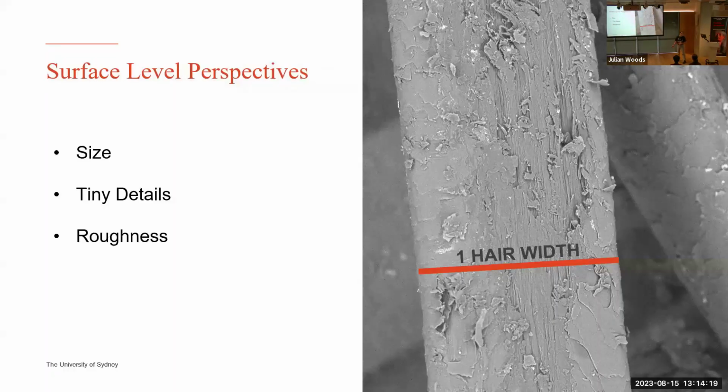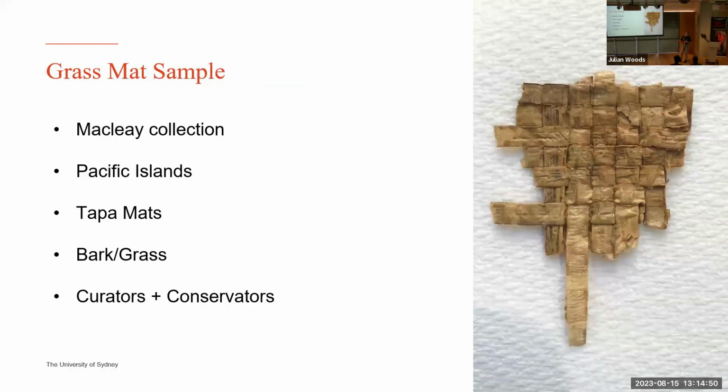So like I said before, we get down to very small scales in electron microscopy, and we can notice maybe on artifacts differences in size between, let's say, if two artifacts were made of different materials, maybe what their grain structure looked like. We can look at tiny details that we might not see, like we just did before with our hair and the scales on the hair. And we can look at certain roughnesses on samples, which might show us how something was made or what it was used for.